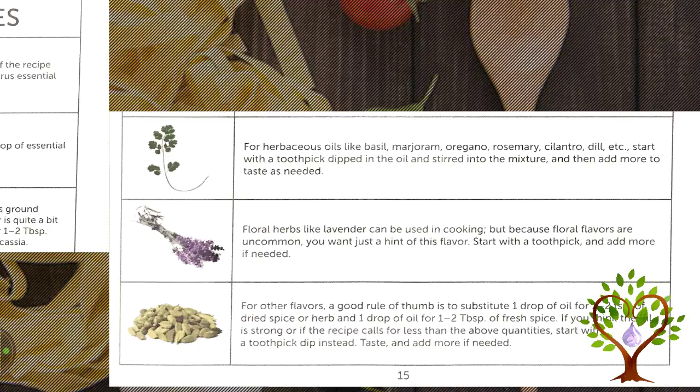For other flavors, a good rule of thumb is to substitute 1 drop of oil for 1 to 2 teaspoons of dried spice or herb and 1 drop of oil for 1 to 2 tablespoons of fresh spice. If you think the oil is strong or if the recipe calls for less than the above quantities, start with a toothpick dip instead, taste, and add if needed later.